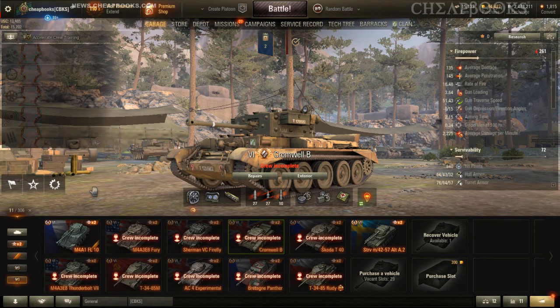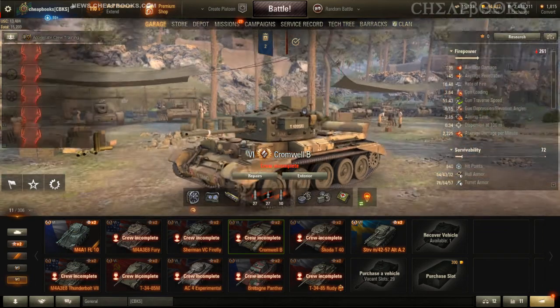This vehicle is the Cromwell B. This is a British Tier 6 medium tank, and it may be available in the 2021 World of Tanks black market. I've been playing this tank. I've had it for a few years.